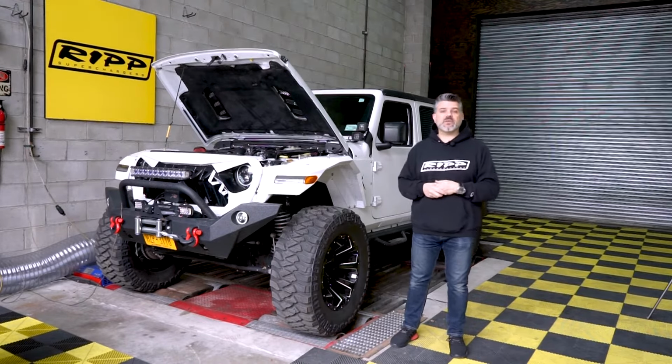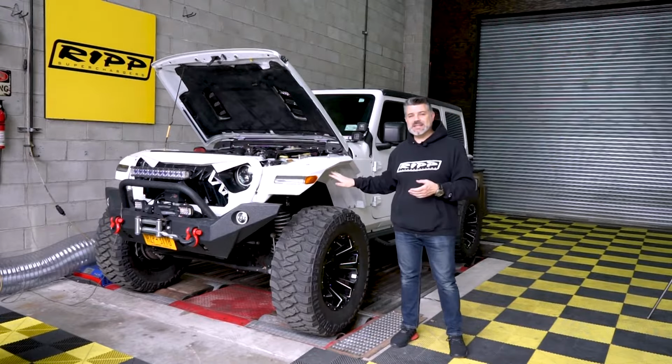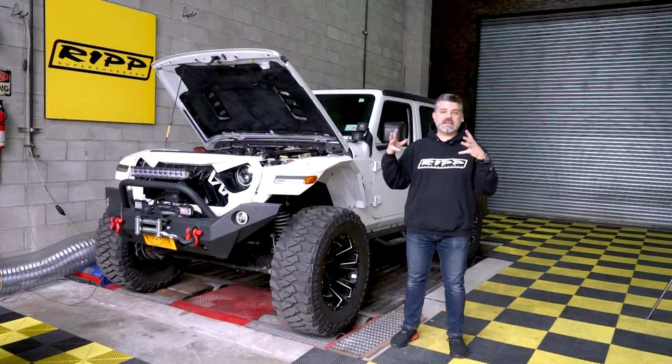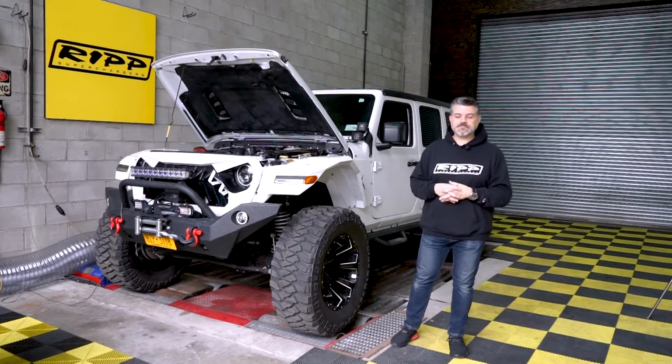It's a pumped up version of our older kit for the JK, which also made great power, but these are just a teeny bit more powerful because they've got bigger intakes and bigger throttle bodies and a little bit more compression. And that means they make a little bit more power.